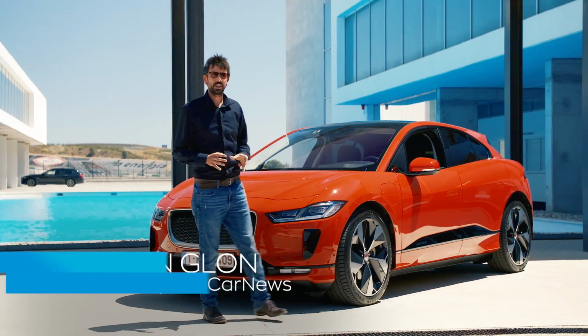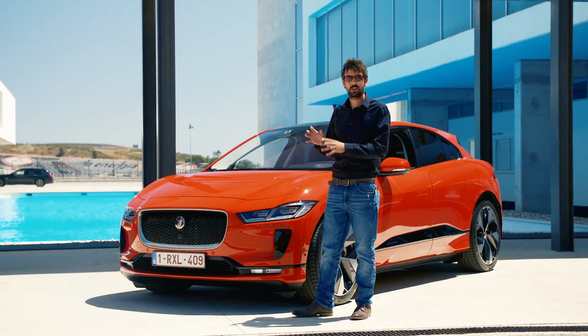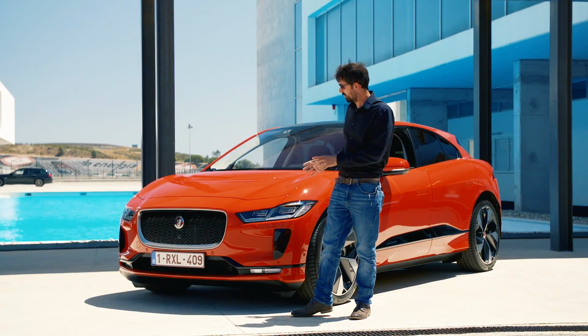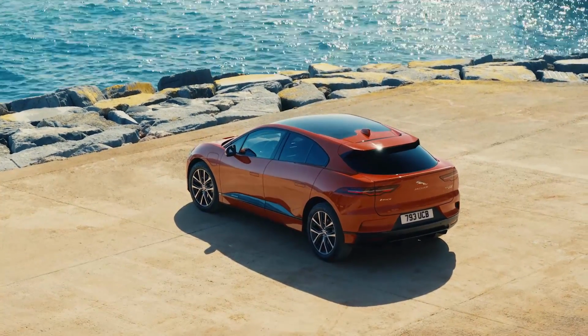Several years ago at the Beijing Auto Show, Jaguar's lead designer Ian Callum told me that electrification allowed his team to explore new proportions when they design cars. This is what he was alluding to. It's the brand new 2019 Jaguar I-Pace, and it's the brand's first all-electric car.